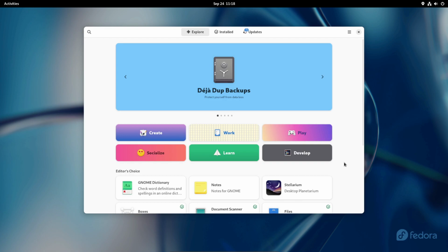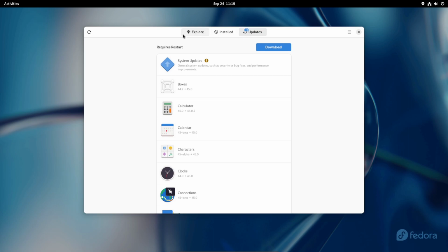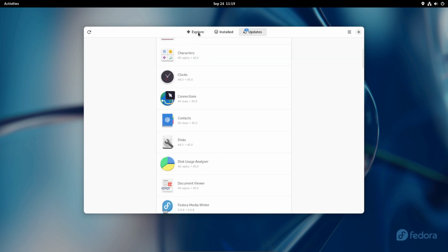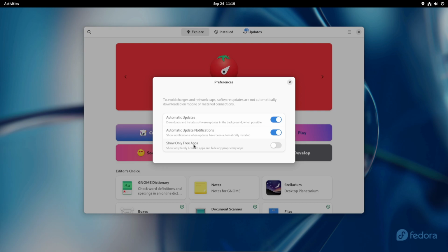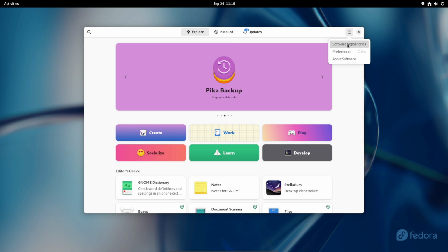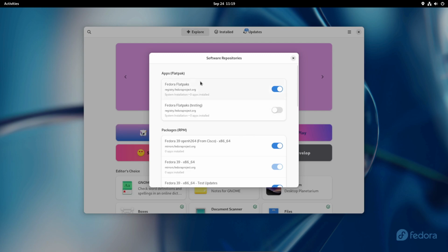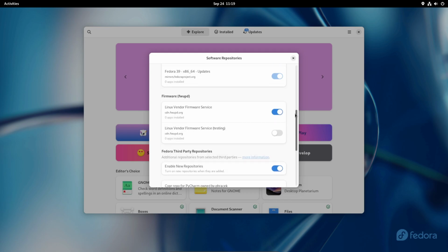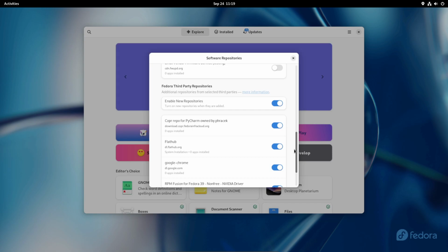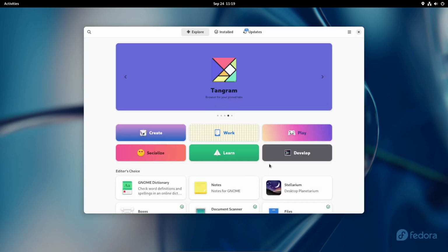The software store in Fedora 39 shows you which applications are installed. Again, application updates as well. That's available, and from here you can still go into the preferences if you only want to show free apps, automatic updates, update notifications, and it gives you a very clear list of what software repos are available. So Fedora Flatpaks, and which additional third-party repos are available, which is enabled because I selected enable third-party repos during the installation.